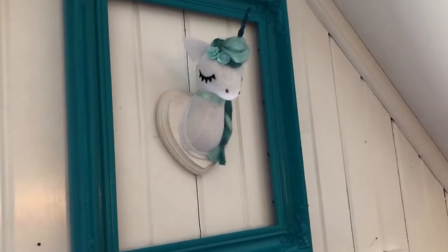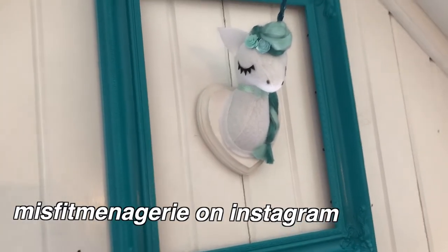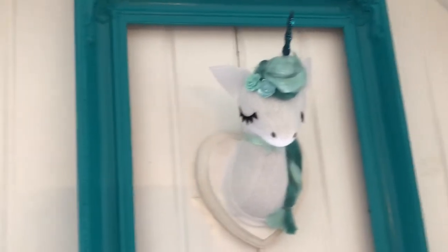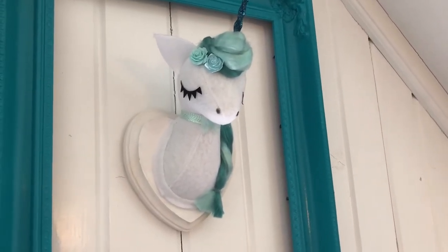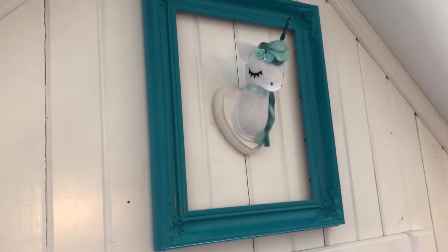Then up here, I have a unicorn from Misfit Midgery. I'm gonna put the name on the screen here. She is amazing. Michael got me her for Christmas. I absolutely love her. I don't know what to name her. Leave me name comments down below. We should name her something. And then this frame is from Michael's. I actually painted it teal.